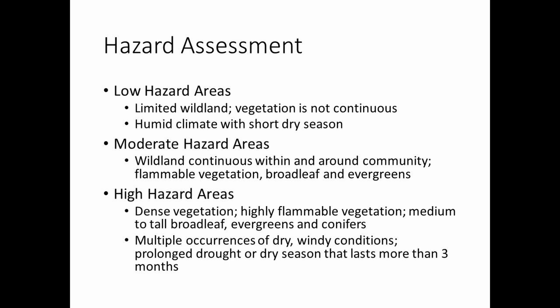So as we continue to examine our properties, we're either going to be in a mild or moderate or a high hazard area. So those moderate hazard fire areas are those wildlands that are continuous within and around a community, with a lot of flammable vegetation, broadleaf, and evergreen. So there's no roads, there's no sidewalks, there's no driveways, or not many at least. And we're going to talk more about evergreens here in a little bit. What type of evergreens do we have here in Leon County to be concerned about?